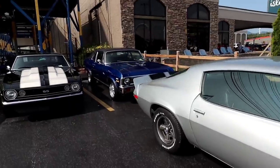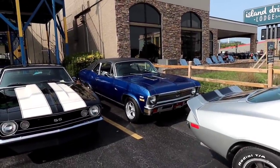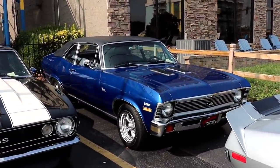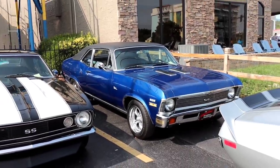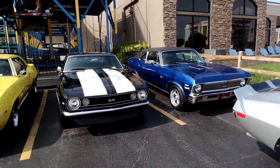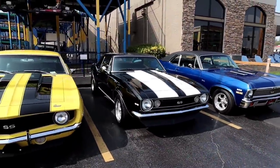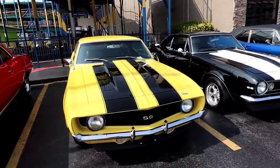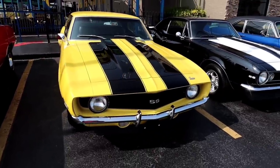There's a whole bunch of old Chevys. You got that Chevy Nova over there. Kind of got that midnight blue going on. Says it's got a 502 in her. Wow, that would definitely scream. Of course, you got this SS Camaro here. I think this is probably a '69 Camaro here.